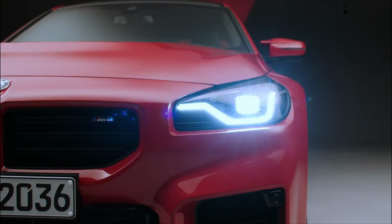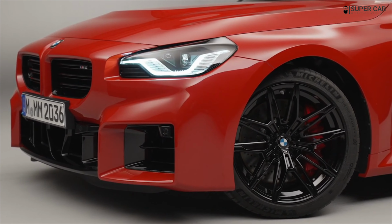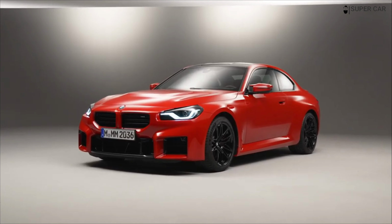In this video I will review the 2023 BMW M2. Watch the video until it's finished so you know what is being upgraded to the 2023 BMW M2 car.